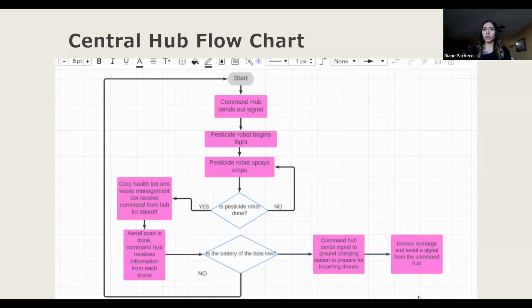This is the central hub flowchart. When you start, the command hub will send out a signal to the pesticide bot. That bot will take off and begin spraying crops. Once it has sprayed all the crops, there will be another signal sent out to the crop health bot and the waste management bot to do their scans. Once all scans have been completed, a signal will be sent out to decipher whether the bots need to recharge. If they do need to recharge, the command hub will send out a signal to the ground station to prepare for charging.